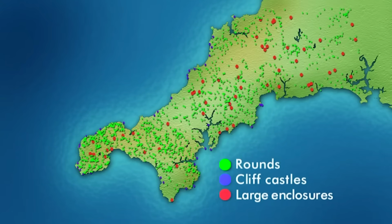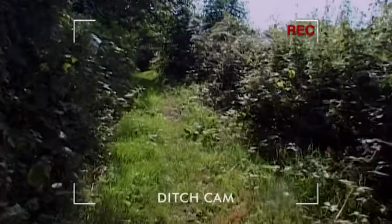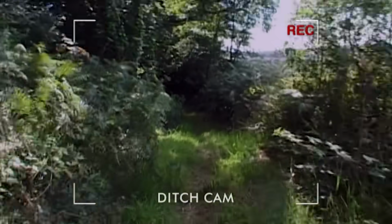Stuart's been looking at the distribution of prehistoric sites in Cornwall, and interestingly, while there are literally hundreds of smaller rounds similar to Caervalach, Gear is one of only 20 or so large enclosures, and the only one in this area on the Lizard Peninsula. But was this huge enclosure at Gear created in the Iron Age? To find out, we've been digging across this ditch, which goes all around the 18-acre site.